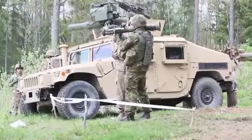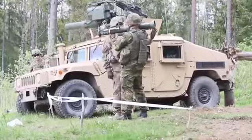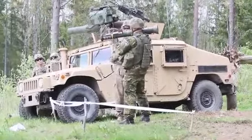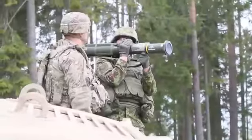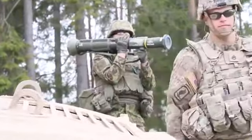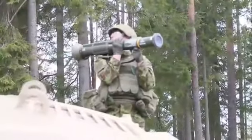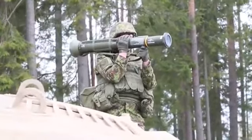This is going to be your final safety mechanism right here, and then you'll fire when I tell you. But before you fire, clear the backblast area, and have at it, all right? Get down, fire by pushing the trigger. All right, go ahead. Backblast area is clear.